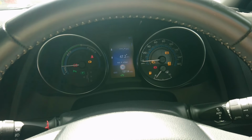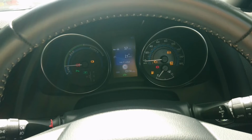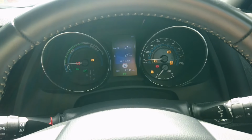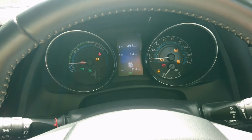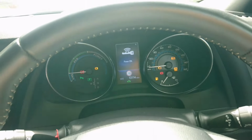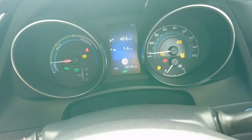I actually just, in my very short journey, about 5 minutes, got 47 miles per gallon, which isn't that bad. If I'd gone further, I would have got a lot more than that. There's the average speed and things like that. Oh no, 49 miles per gallon at 1.4 miles. It's all I drove, 1.4 miles to get here, and it's annoying. It keeps going off. Normal dials.